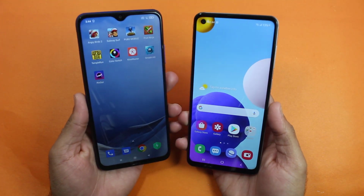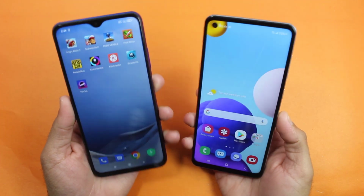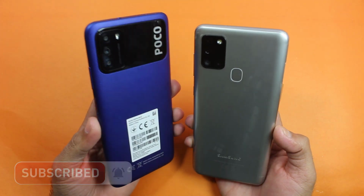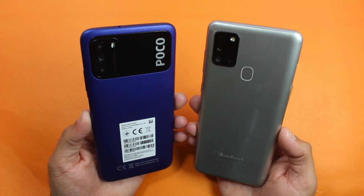Welcome back guys. So it was a gaming test, RAM management test and camera test comparison between the Poco M3 and the A21s, and as you guys saw here, the gaming performance of both of them. Some of the application tests were won by the A21s, but I would say most of them were won by the Poco M3. So now I am really confused, so I would like to know your thoughts in the comment section about both of them.